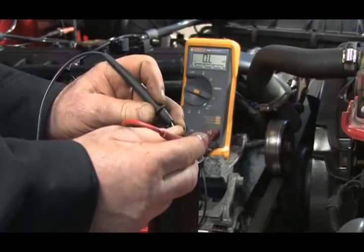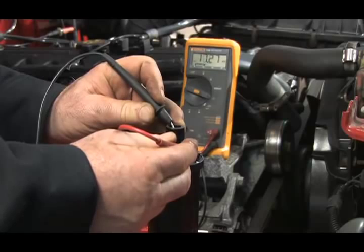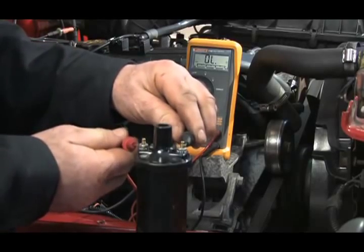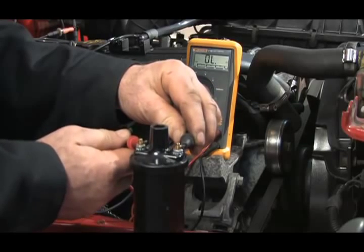Check the ignition coil by measuring the resistance between the coil battery side and the high tension tower. Resistance should register between 7,700 and 1,500 ohms. Next, check the primary circuit resistance by measuring between the coil battery positive terminal and the coil negative terminal. Typical values would be 0.08 to 1.6 ohms.